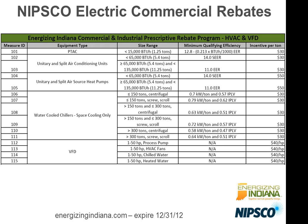On the electric side of the equation, if you're a NIPSCO Electric customer, there are rebates for PTACs, which once again are fairly difficult to get. But there are also rebates for packaged rooftop units and split systems. That's those second and third ones on the list there. So it's $30 or $50 per ton for those. There are rebates for water-cooled chillers. That's typically $30 per ton. You've got to hit a certain IPLV, and you have to have a certain full load efficiency. So this one's a little bit different than the ComEd or the DCO. NIPSCO requires you to meet a certain full load efficiency and a certain part load efficiency. And there's also rebates of $40 per horsepower for VFDs.